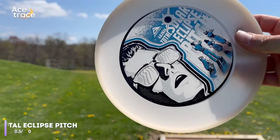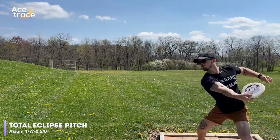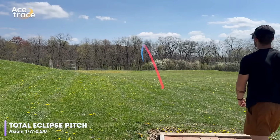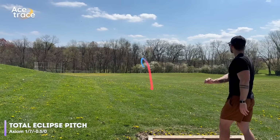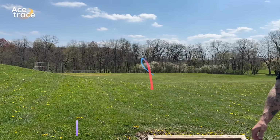Now let's compare that to the pitch. And it seems the pitch might have a tendency to be a little more understable. This first shot was really high, but on a lot of hyzer, it flipped flat and slowly held straight before a very minimal fade. But if we get that on a better nose angle, the pitch flips up quickly and begins a much more aggressive turn than the glitch. I'm not sure that there was much demand from anyone for a more understable version of the glitch, but maybe there's somebody out there that will be excited about how the pitch flies.